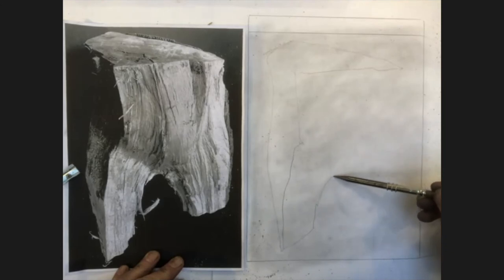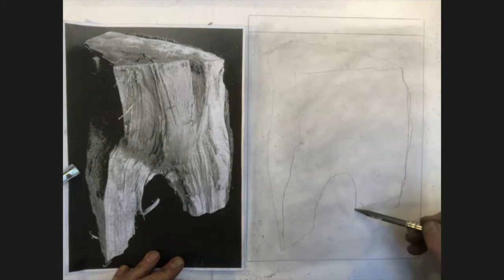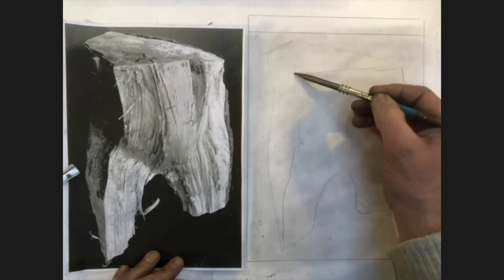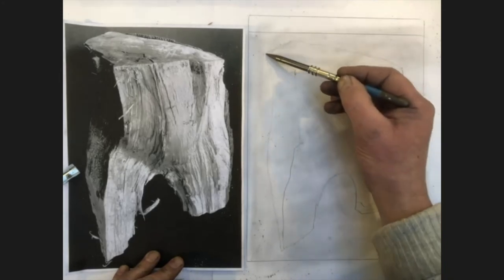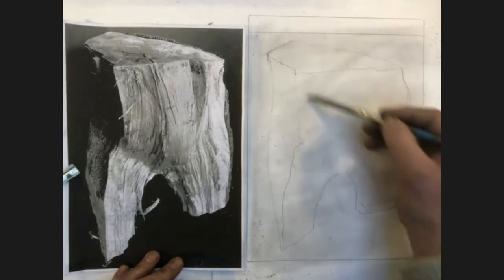So you're trying to find the outside edge, the outside contour, if you like, the overall shape of the object. Yeah, that'll do. So you've got that there.